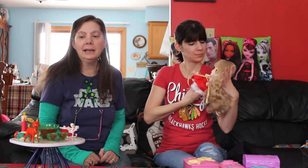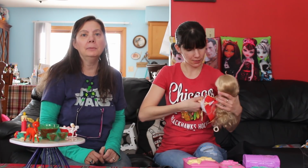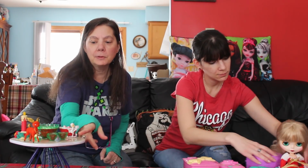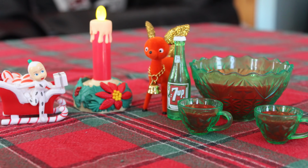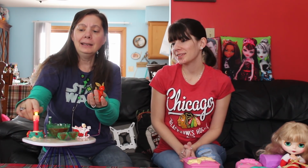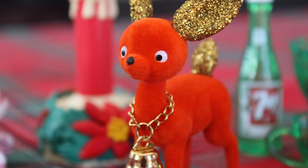And then I like little tiny little things. And if you've seen the American Girl Mary Ellen, she's from the 50s. And this was her Christmas set, which I thought was so cute just because I love the punch bowl and this little 7-Up bottle and the pixie with the peppermints and the reindeer that's flocked. So cute. And a candle that all you do is hit there and then you have light. I mean, this is adorable.